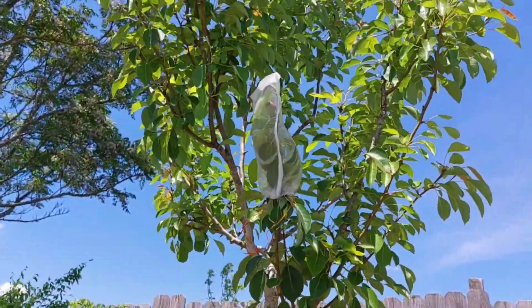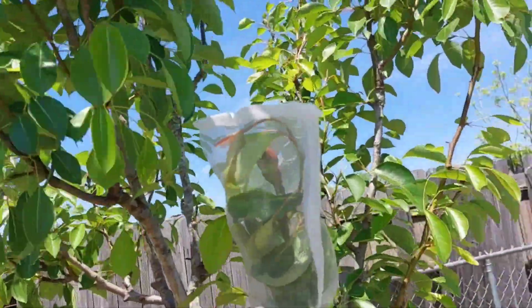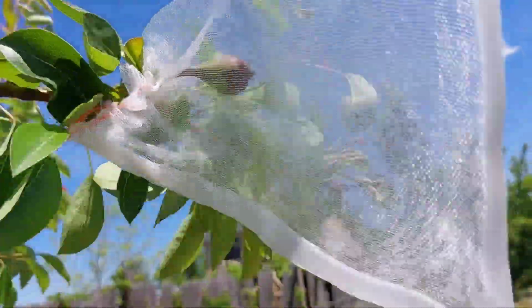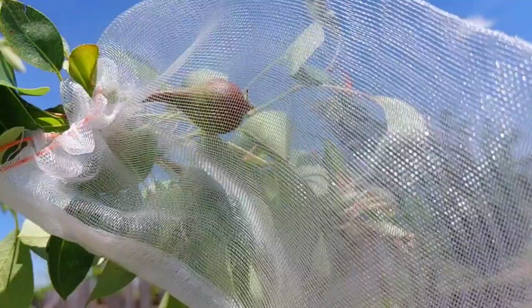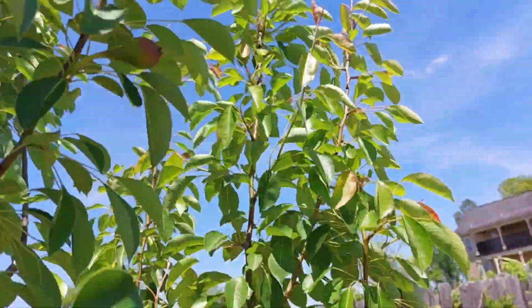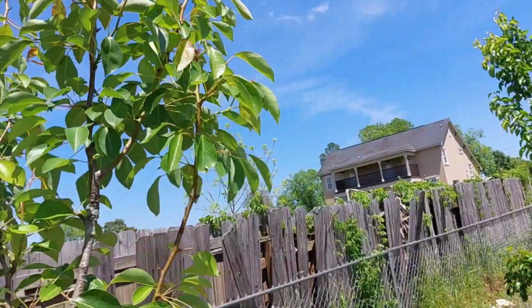Let's see what they look like. All right, we got that one in there. She good. She gonna grow full, but we got a couple I'm not gonna cover up. I just want to guarantee that I get to taste this one.